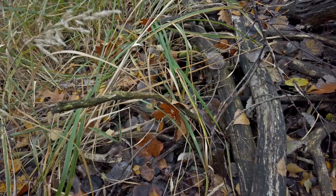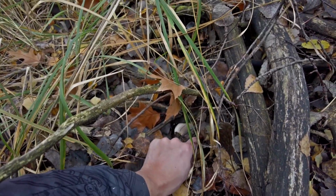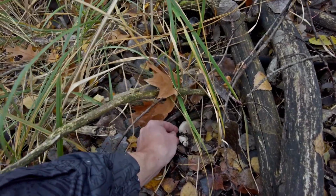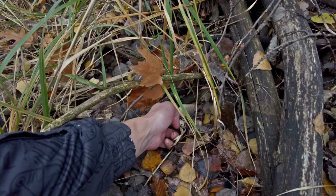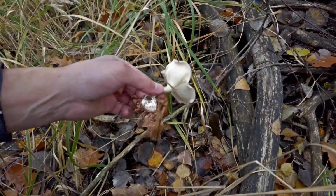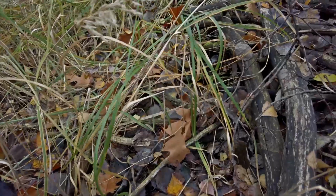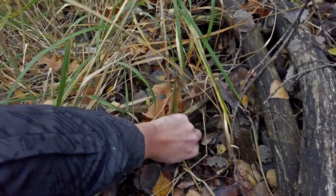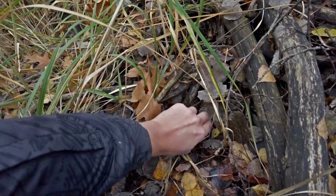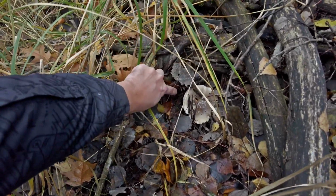This is actually the first time for me to pick these. Last year I was only learning how to recognize them, and this year I feel confident enough to take them home. The smell is very nice. It's a typical mushroom smell, but some people say it might get quite overpowering when cooking, when it becomes not so nice anymore.